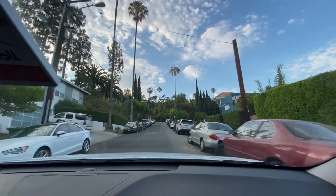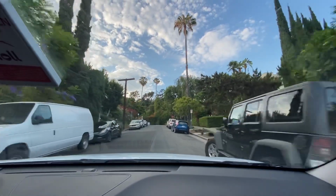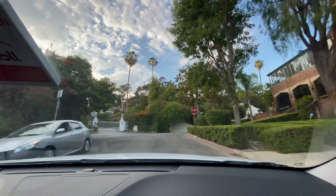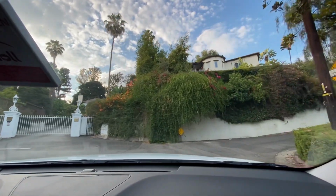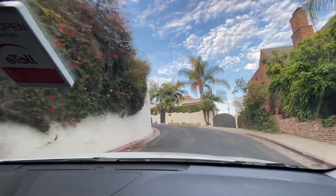There's construction being done on my right-hand side. I think this is where the term the Hollywood Hills comes from, because we're in Hollywood and we're currently on the hill. Oh snap, check this out. Look at that gate entrance on my left-hand side. Yo! I've been in this neighborhood. I got a house here in GTA.